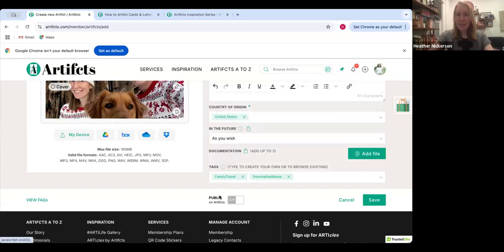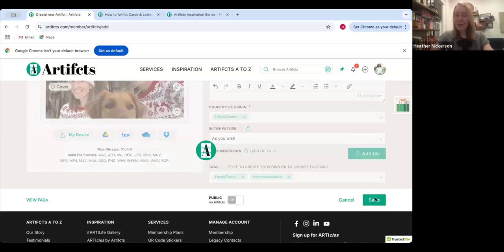All right. I don't want to make it public. Every time you make an artifact, all artifacts are by default private. If I wanted to make it public, I could toggle the switch. However, I'm going to keep it private. I'm going to click save. And now we can see our handiwork.